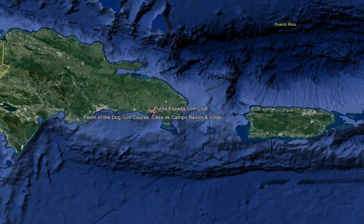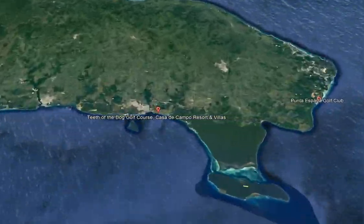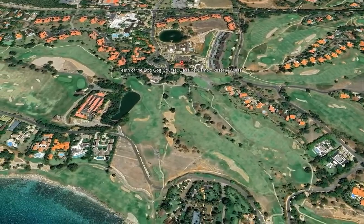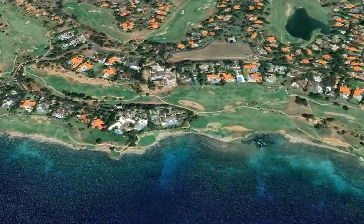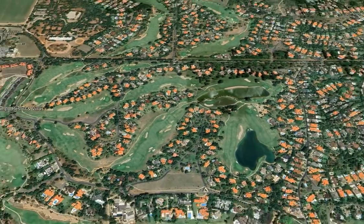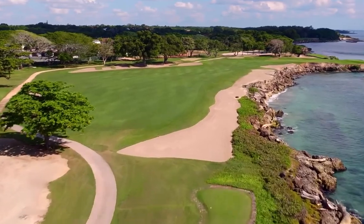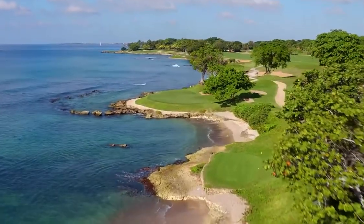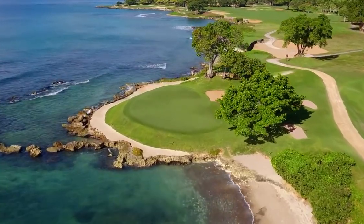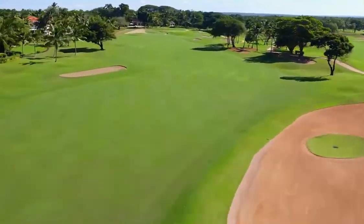Let's zoom on in to number 4 on our list. And we want to keep it close just because we got to consolidate things. But it's also a great course, and you know this one. This one doesn't even need an introduction. Teeth of the Dog. I would love to get out here as well and play. Built in 1971. It's open year round, so as you can imagine, it's going to get a lot of good tee times. It's a resort style course, so you stay at the resort, you play. You can play. You got to pay.